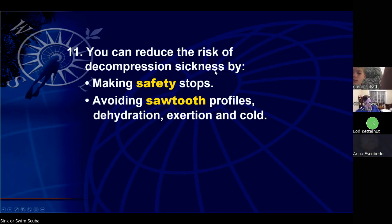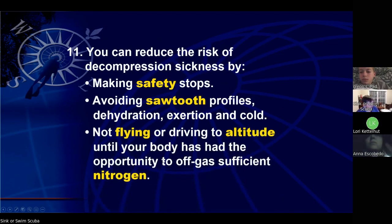So you don't want to do a lot of ups and downs. You want to do the deepest dive of your day at the beginning of the day, and then every subsequent dive is less deep. It's fine to go to like 60 and 40 and 45, but you don't want to do 60 and 10 and down to 80 and up to 20. You want to go deep and gradually work your way up. Also, you don't want to fly or drive to altitude for 24 hours after diving. So generally on the last day of a trip, if we're flying, we just do sightseeing.